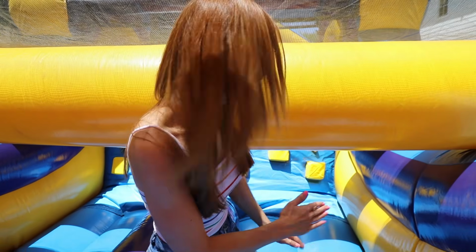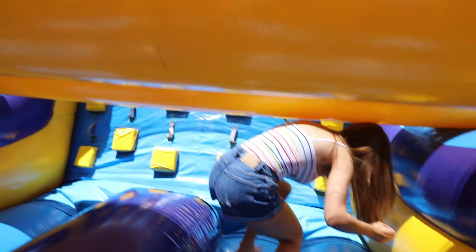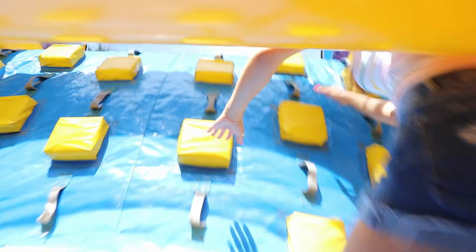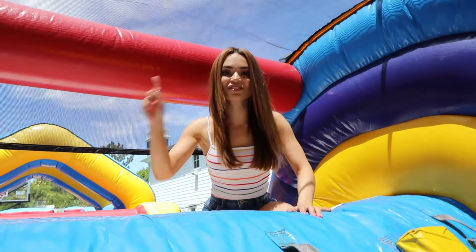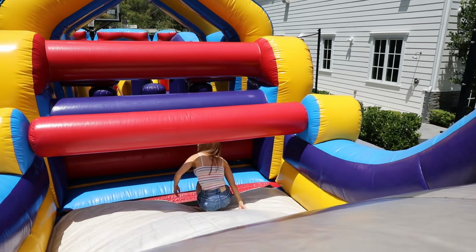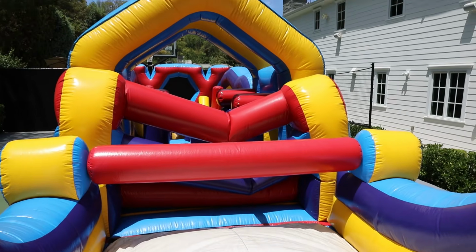Ow! You have to wiggle through here. You have to go under here. And then under here. And then you have to climb this. It's like a rock climbing wall. You have to go up and over. And then you slide down this. Whee! There you go. Up here. Over here. Up. Out. Up here.